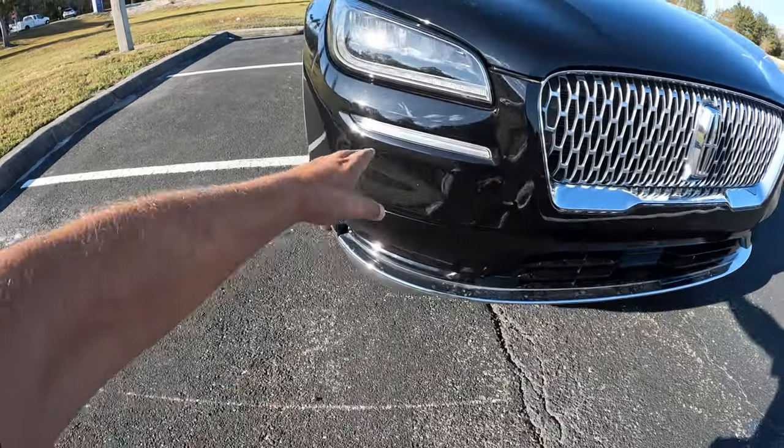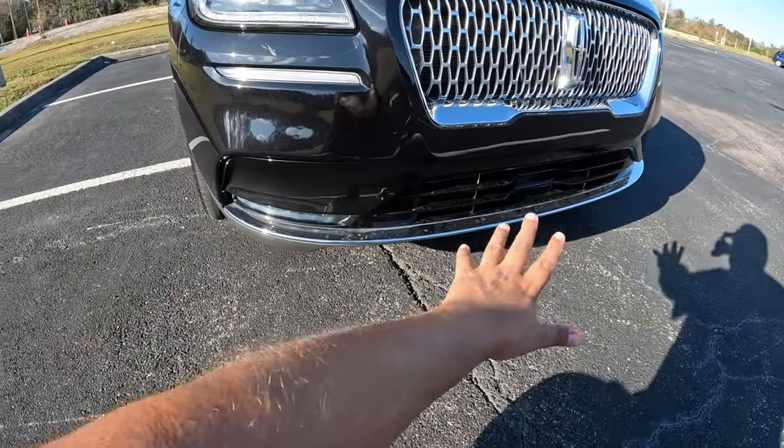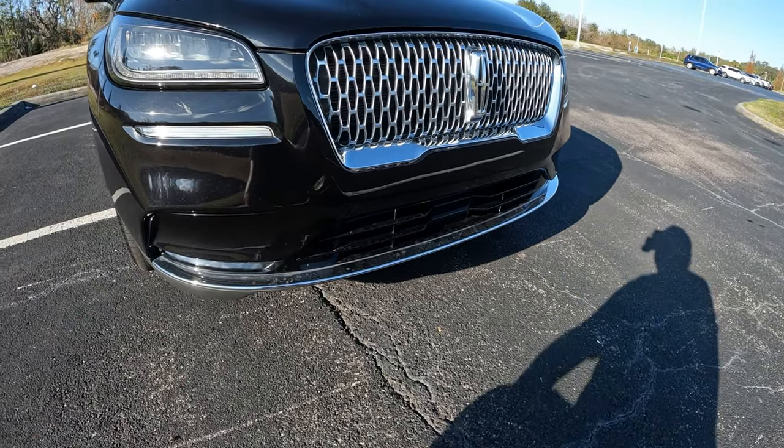I don't know if you guys can tell, these are all the turn signals and the daytime lighting, all in LEDs. There's no fog lights on this Lincoln Corsair at all. But you can see, guys, we got a bit of aluminum bottom trim. So this guy's a little bit dirty. It's a black car. This thing attracts all kinds of dust and particles.